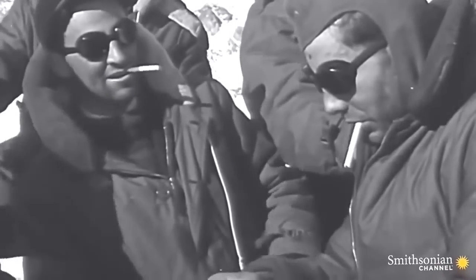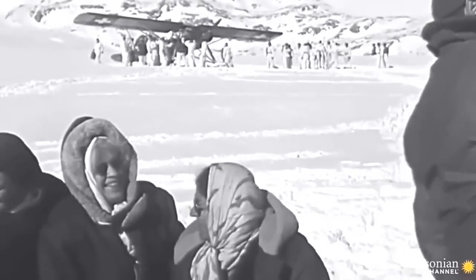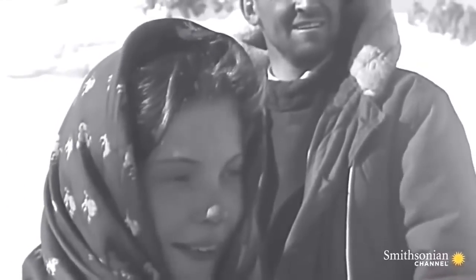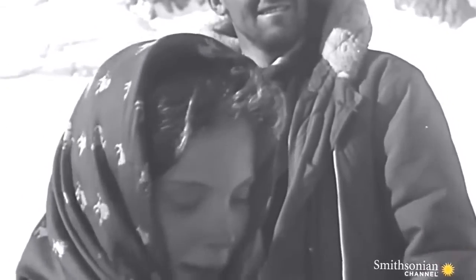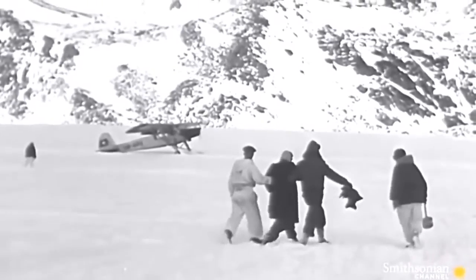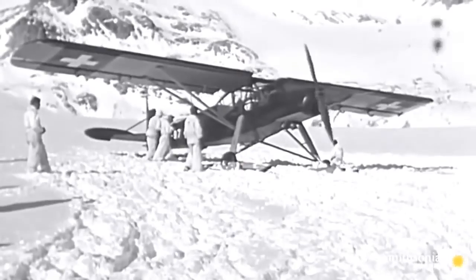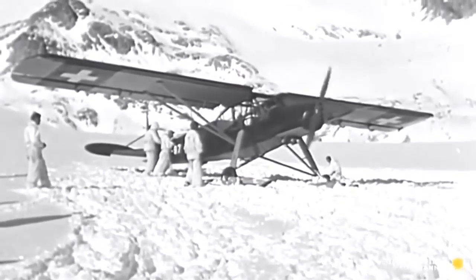Hug and Hitz are welcomed by the rescuers and survivors, who hope their ordeal is nearly over. The plan is to take several survivors at a time on board the plane and fly them to safety. Victor Hug and Major Hitz waste no time. The passengers with the most serious injuries are to be flown out first. The question is, can the Fiesler Stork get airborne off the glacier?